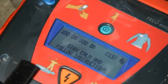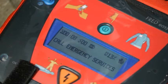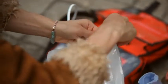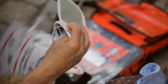Stay calm. Follow spoken and written instructions. Call emergency services now. Tear open pads packet. Peel backing from one pad. Apply to bare chest as shown on diagram.